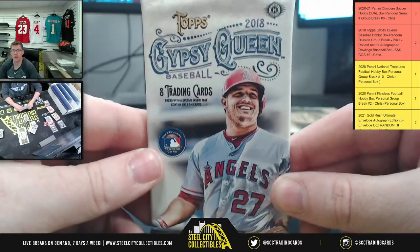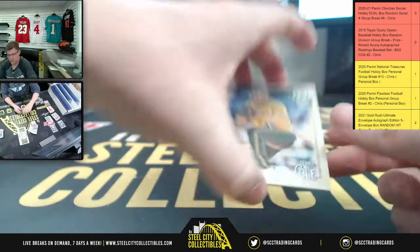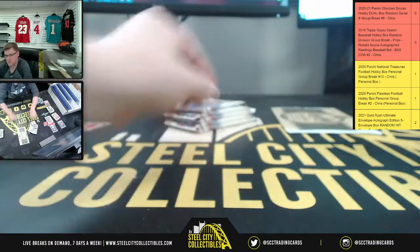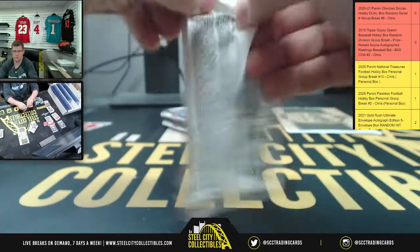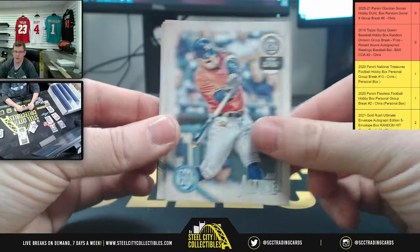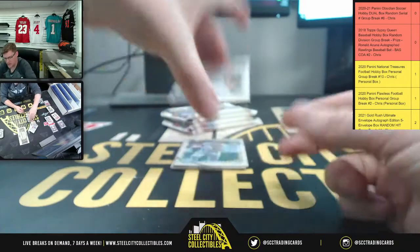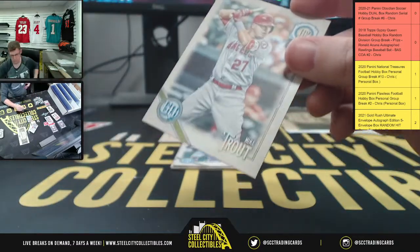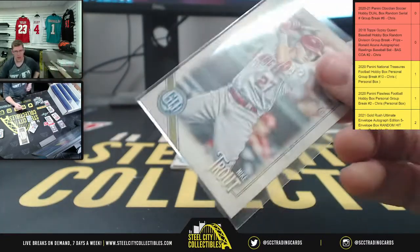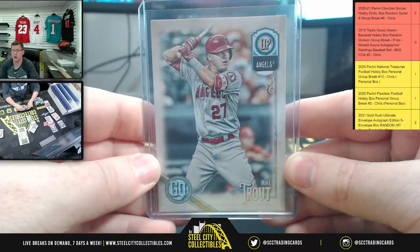And I'll show you the front of the pack. Gypsy Queen Baseball 2018. There you go. Gerrit Cole when he was still with the Pirates. And Cabrera Royals. You got Jose Altuve. There he is. Our first Mike Trout of the evening. The cover man for the Gypsy Queen.